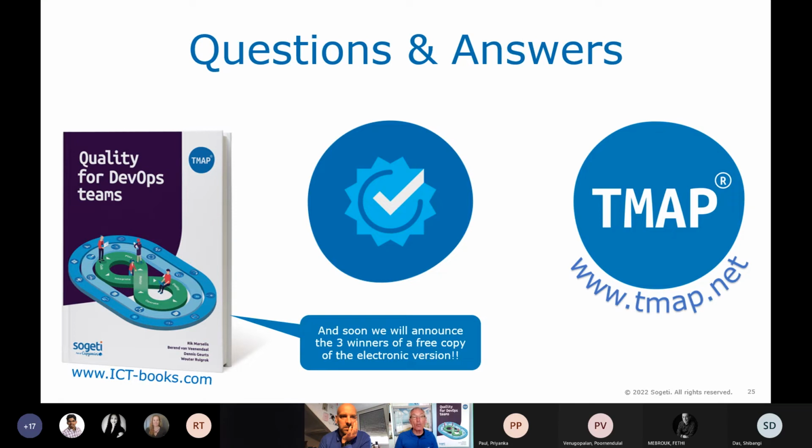Any last words on the Q&A, Dennis, or shall we go to the closing? No, let's go to the closing. I was still thinking about the data. Should it be a new quality measure, or should it be an adopted quality measure? But let's go to the closing. Yeah, but indeed keep this in mind, because we are still working on the list of quality measures, and this is a good suggestion.